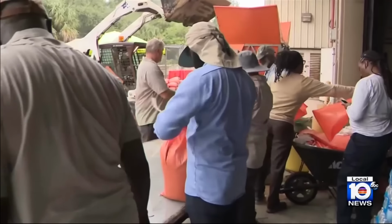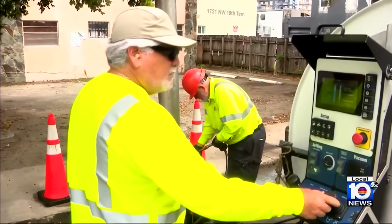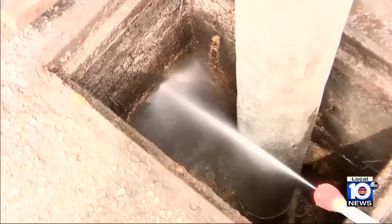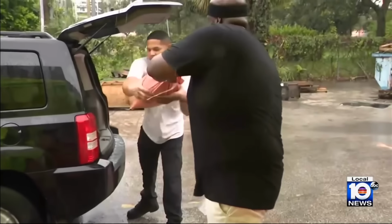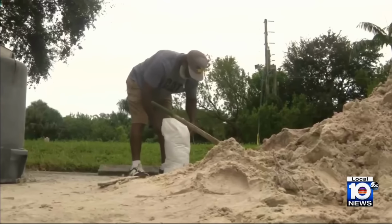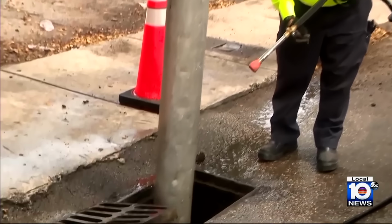Public works teams spent the day Wednesday cleaning and clearing out debris from catch basins so excess water can freely drain during the thick of downpours if they come. And over on Miami Beach, residents we spoke with weren't taking any chances either. They're seen here picking up some sandbags, and the city of Miami Beach is designating some parking garages to safeguard cars from flooding. So that's for residents and that's no cost.